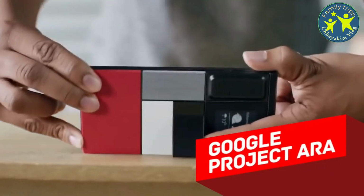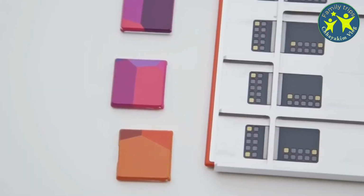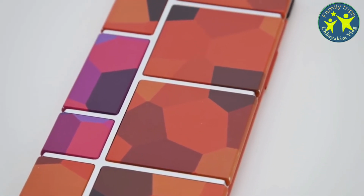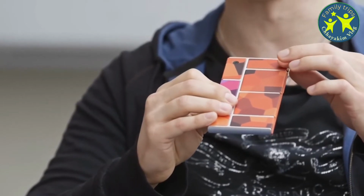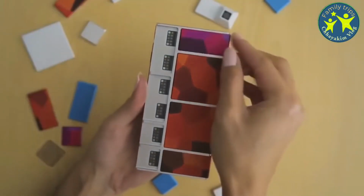Google Project Ara. We believe that a revolutionary era in terms of smartphones is soon to come. Just look at this smartphone. Unusual, right? Unfortunately, Project Ara is not on the market, but the writers of a famous internet portal got one of these in their hands. It goes by the codename A8A01, and it's probably just an earlier version for the developers.